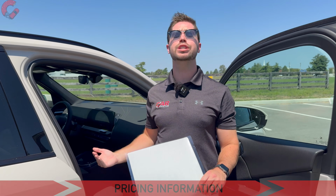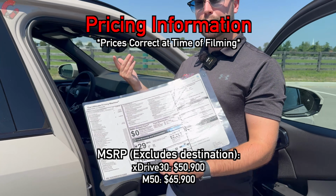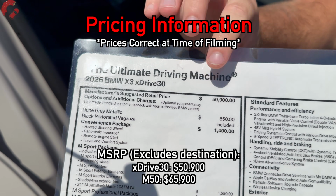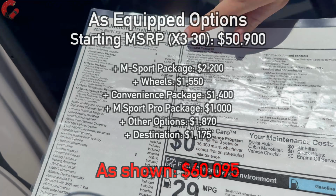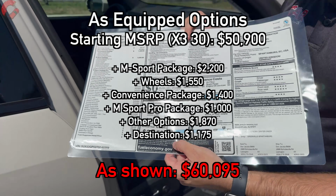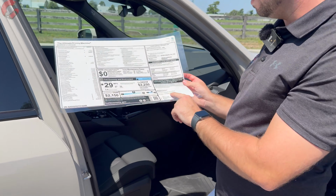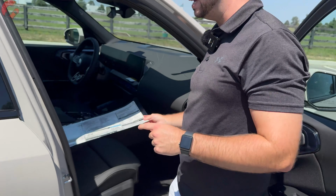So prices for 2026 are going to rise around $1,000 on all versions. That means your new base price is sitting at the $50,900 mark. As you can see, we have the 2026 X3 30 model. We have a pretty well-equipped model, but we don't have all the options, and we're sitting after $1,175 destination at $60,095 as tested today. Now, the final assembly point for this vehicle, if you are curious, is going to be in Greenville. So this is actually manufactured in the U.S.